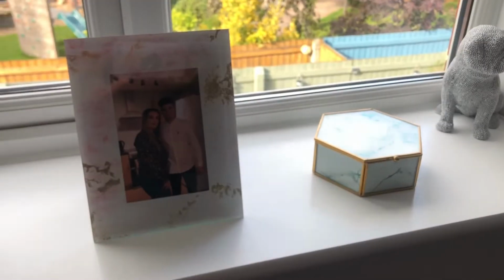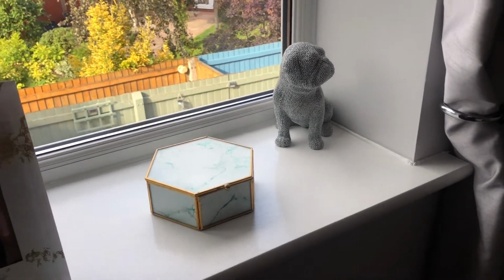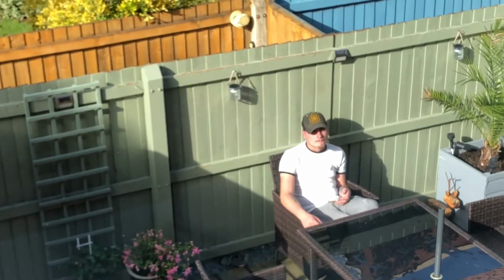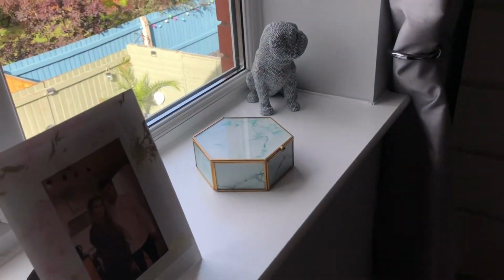Looked really nice. I'm really sorry about the lighting. It's probably because I'm near the window. So yeah, that is the window. There's Callum down there. Should we knock? Hi! And then, so that's the window.